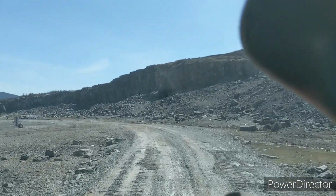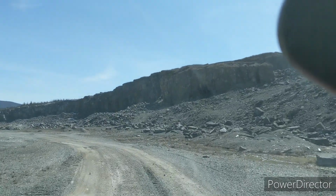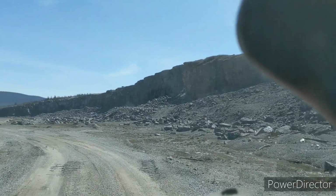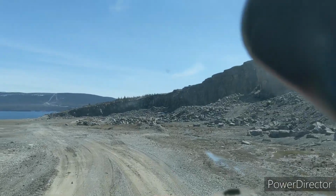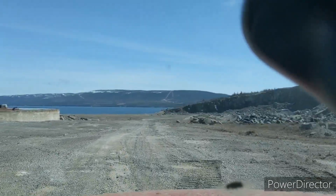When it gets over here now, I'm going to get out and take a little walk around and get a close-up of some of the stuff here, so you get a better view of what it's all about. I'll go right down to the end first though and turn around and come back up.